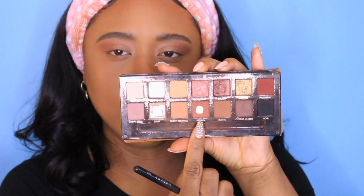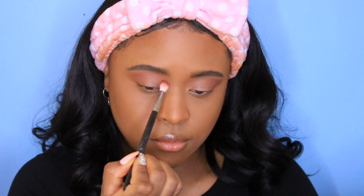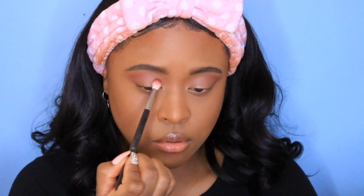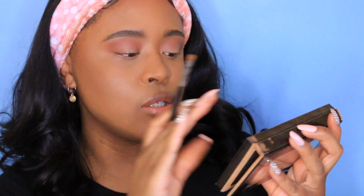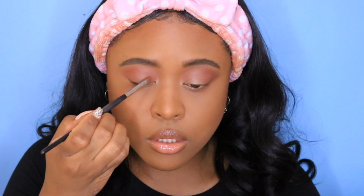I'm going to use the same Morphe M513 brush, and I'm going to go into Sienna right here. And I'm just going to focus Sienna basically in my crease very lightly. Now I'm going to take my Morphe M124 brush. It's just like a flat shader brush. I'm going to go into Sienna with this, and I'm going to basically put it all over my lid, and that pretty much will complete the look. This is super easy.